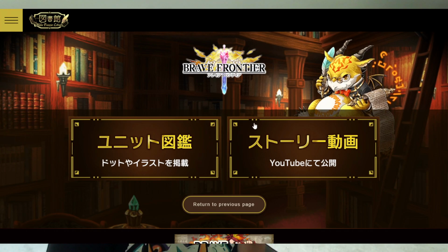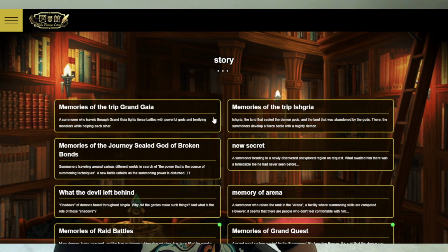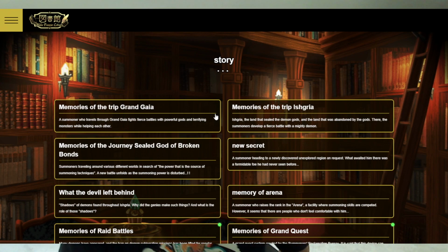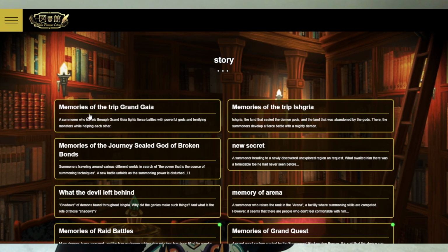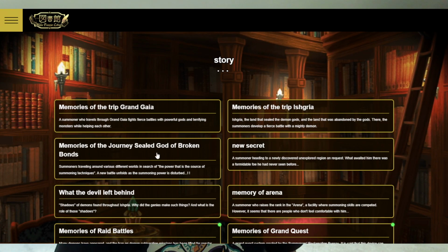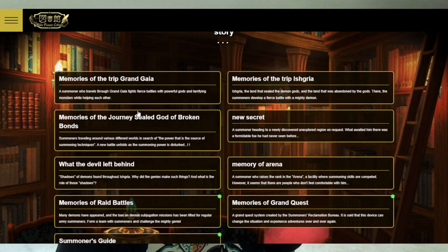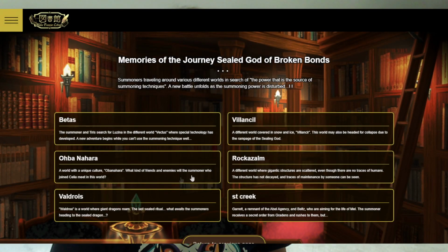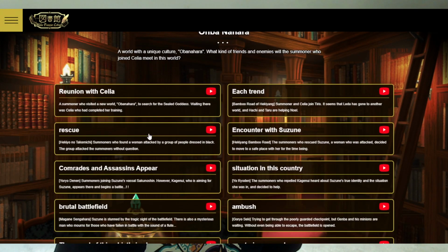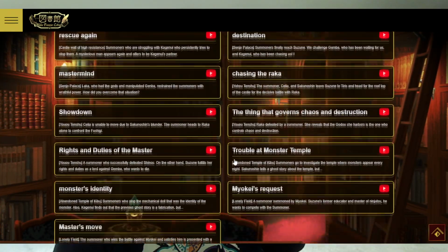Also, every bit of the game information here is going to include YouTube videos. It's broken up into each individual category. So it's going to be the story of Brave Frontier, as you will see right here. We have memories of the trip of Grand Gaia, Eshkia, the journey, sealed god of broken bonds, whatever that means, a new secret, and all this. You can go through it and check it out yourself. Click on one of these, and it will take you to an area of that game. Click on that area, and it will take you to the various cutscenes you'll find throughout that area. So if you want to go through the story of the game, you can do that.